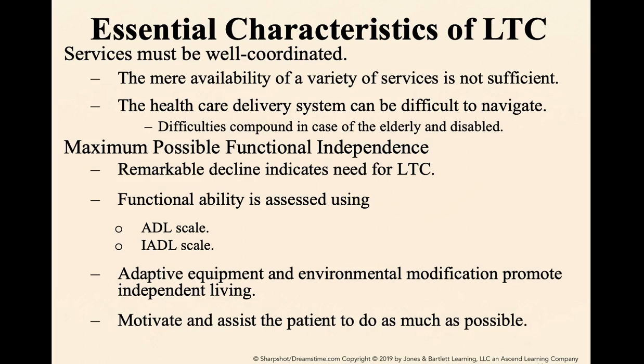Activities of daily living, or ADL scales, are used to assess a person's ability to perform certain common tasks. And instrumental activities of daily living, or IADLs, is a scale that incorporates activities that are necessary for living independently in the community, and these are the ones that require the use of some instruments. Taking a bus, using the phone, counting the medications. These 2 scales are very important in measuring the progression of dependency in any given patient or client.